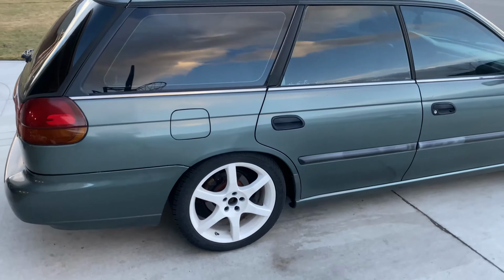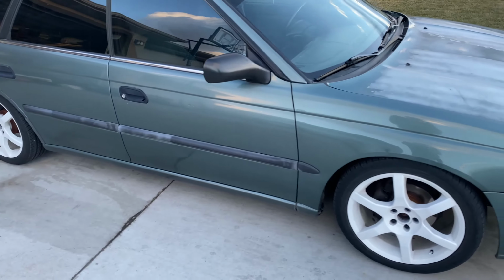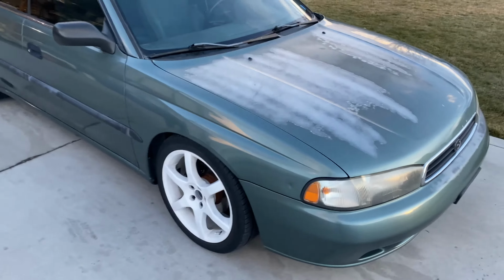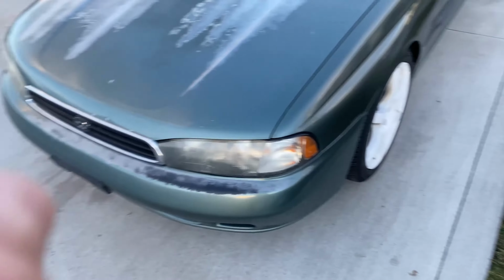I did just wash this thing, but this thing's pretty clean on the outside. There's virtually no dents, except for this one. I believe that's the only one there, though. Hood's a little faded, no big deal. So is the bumper.